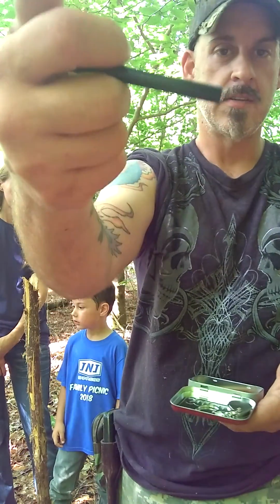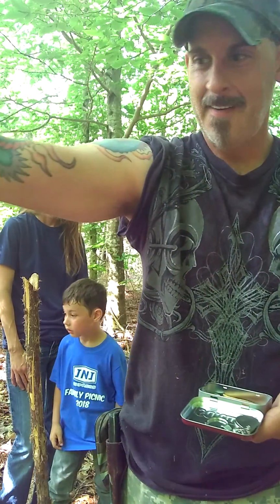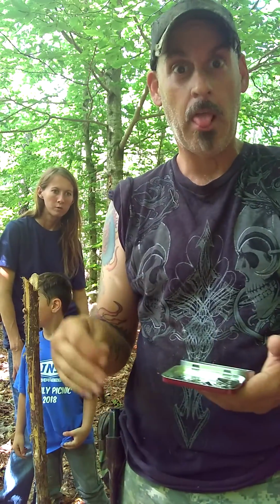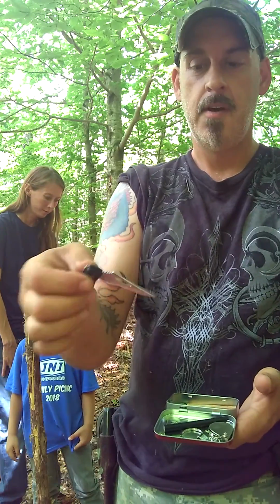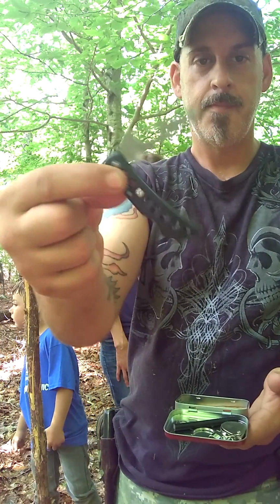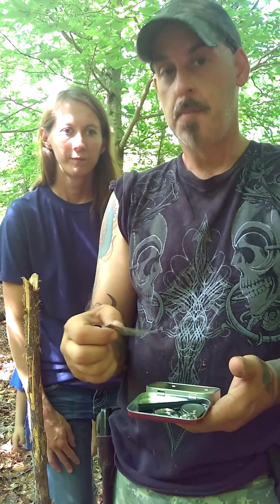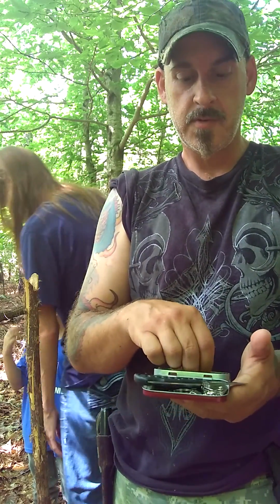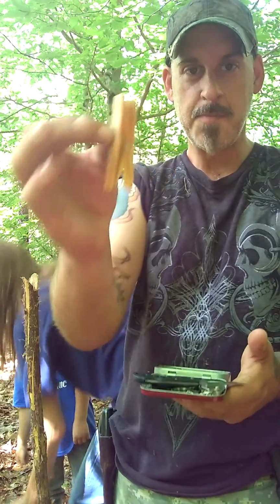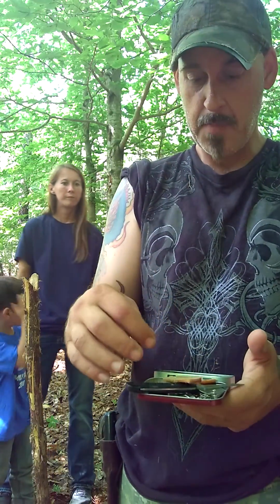Anyway, we have a ferro rod. It's about the same size as a cigarette. Got a little friend coming down here. Little spider. This one happens to have just a little cheap blade, but a blade nonetheless. A couple of sticks of good old Mississippi fatwood. A bumblebee just came by looking at us.